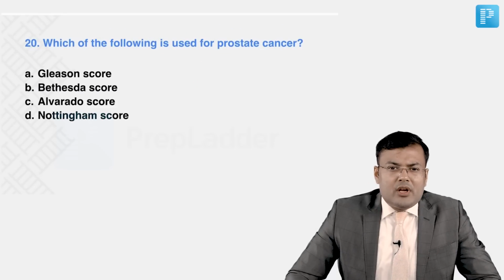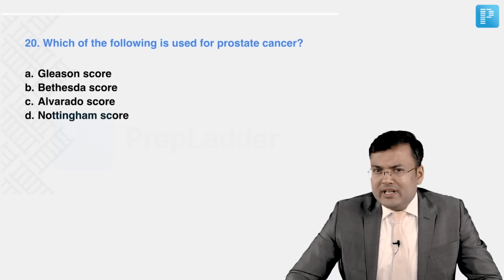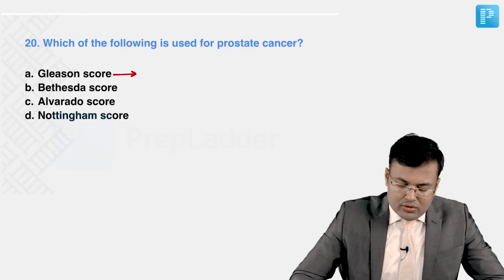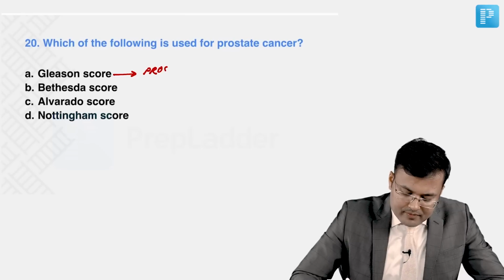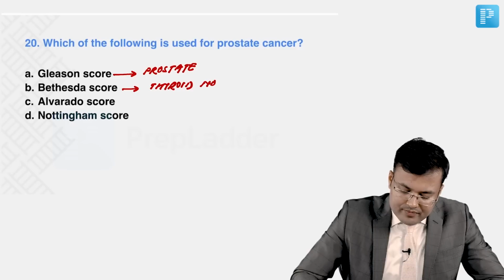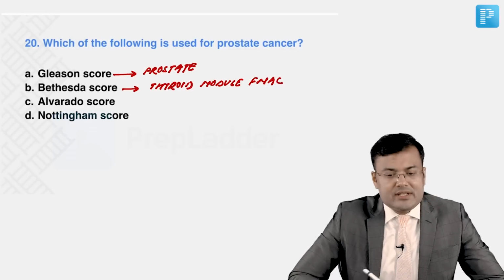Question number 20. Which of the following is used for prostate cancer? Again, it's a repeat question. Obviously, it's the Gleason grading and Gleason score which is used for prostate, right? You tell me, this Bethesda score, it is used for thyroid nodule FNAC. So thyroid nodule FNAC, we use Bethesda.